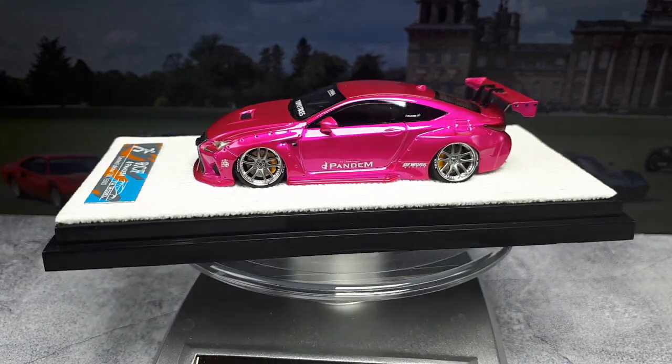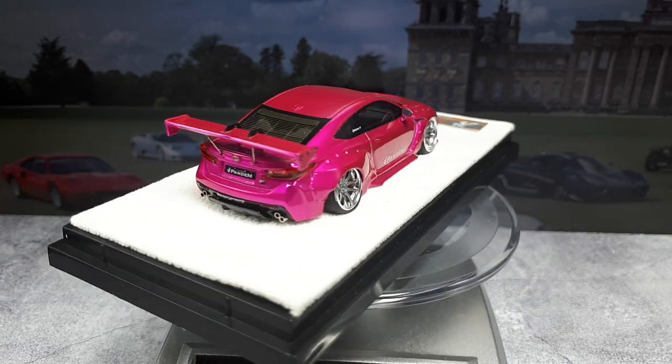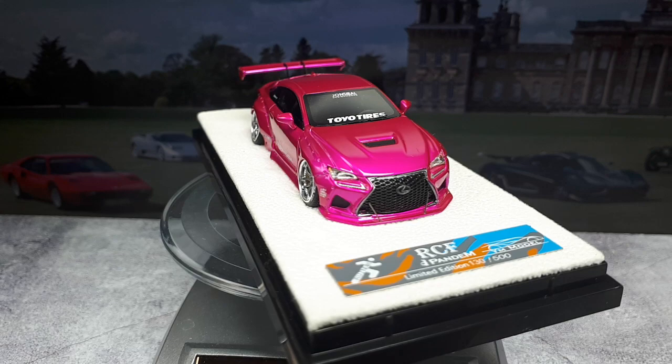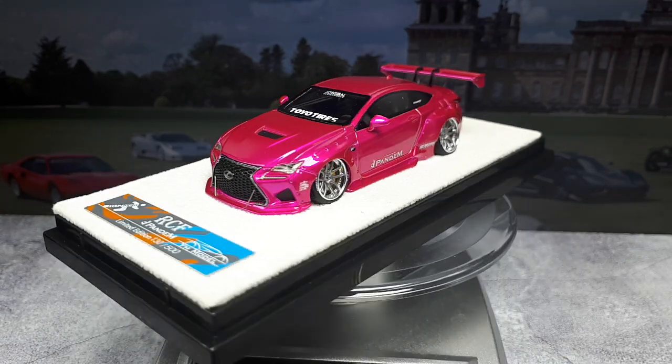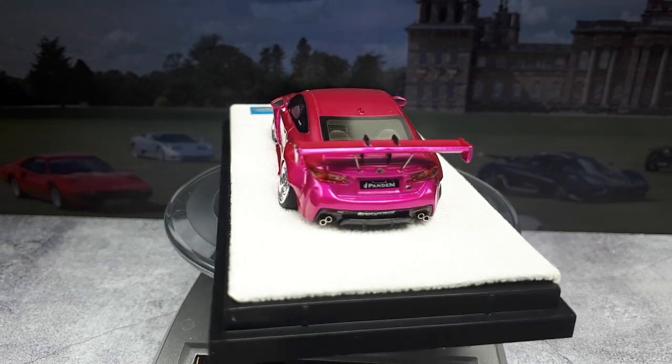This one has a three-dimensional domed Lexus badge on the front, the wing struts, all these pieces. As usual, just the amount of detail and execution is top-notch. So yeah, that's why this one is in here.